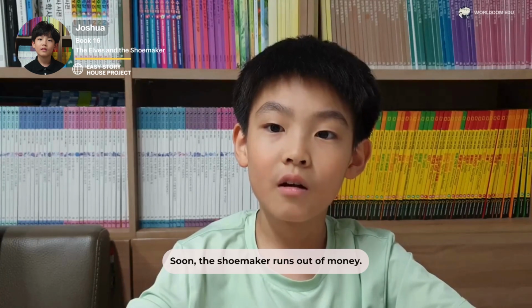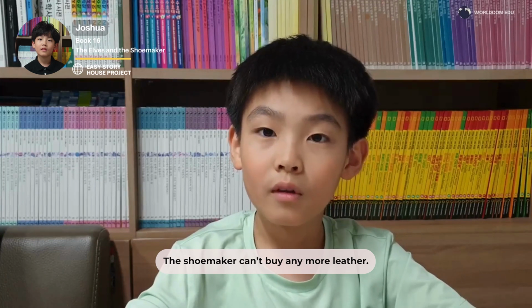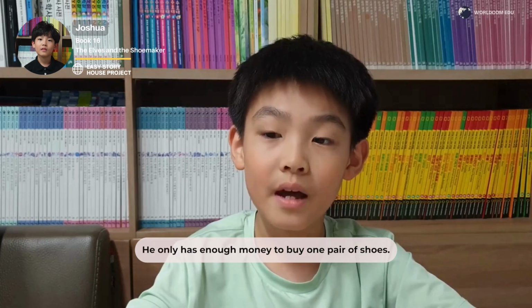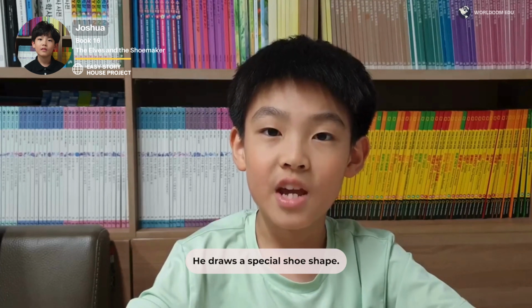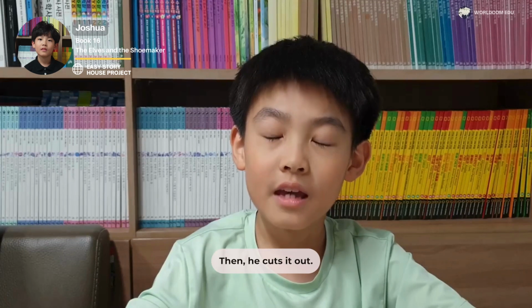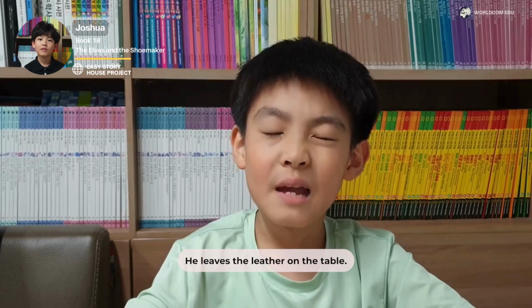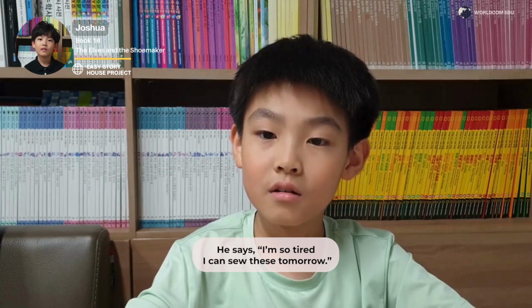Soon, the shoemaker runs out of money. The shoemaker can't buy any more leather. He only has enough money to buy one pair of shoes. So he lays out his leather. He draws a special shoe shape. Then he cuts it out. The shoemaker yawns. He leaves the leather on the table. He says, "I'm so tired. I can sew this tomorrow."